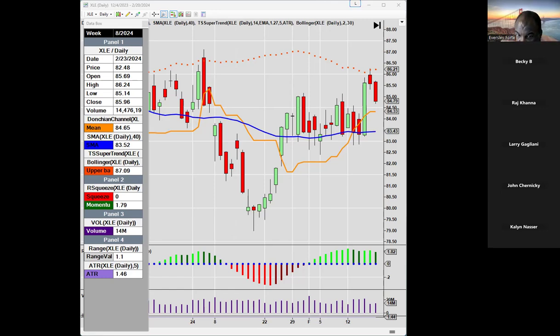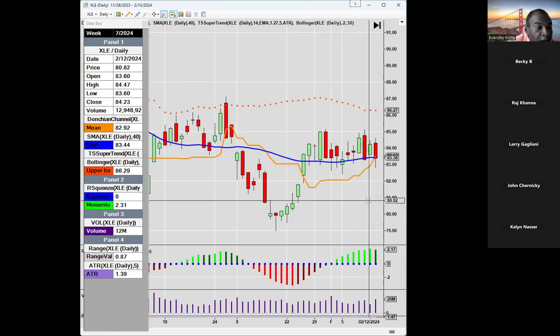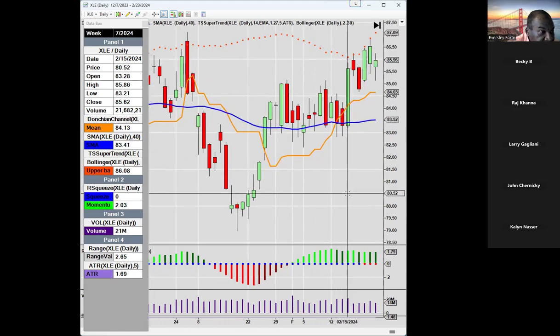$85.46. That's our first profit target. Okay. So we have our buy signal. Our entry is at or below this open price. We don't buy when the price is above the open. We wait for the price to be at or below the open price, and then we buy our option.